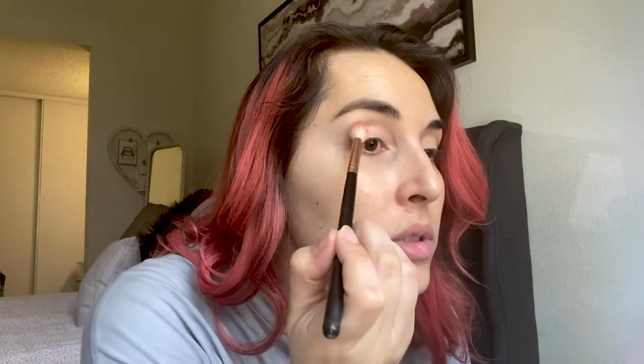So I'm gonna go first with Chai, which is just a nice transition shade, with a Morphe R37, which is just a big fluffy brush. And I'm just gonna put that all over the lid and in the crease. And I'm just gonna buff that out, girl. This is gonna be a cut crease look, so we don't have to be super precise right now. We can etch it out later.